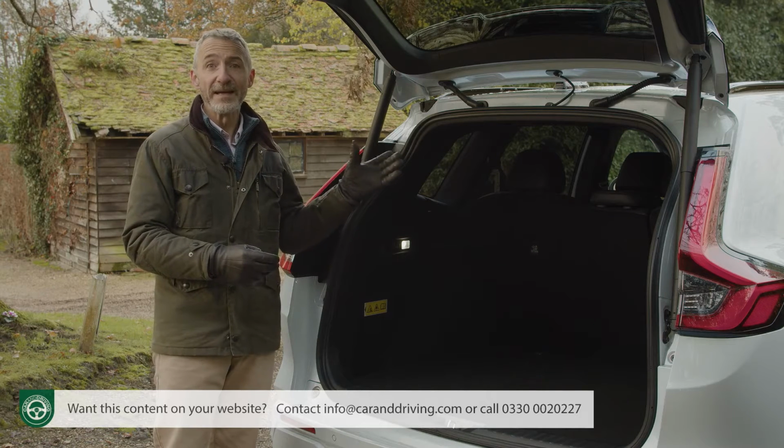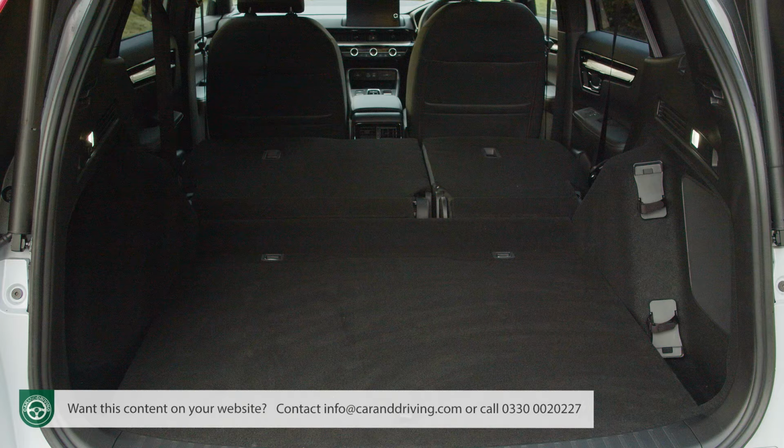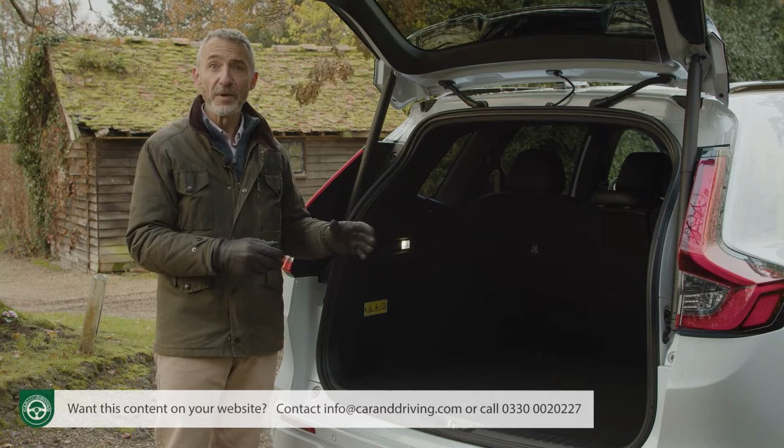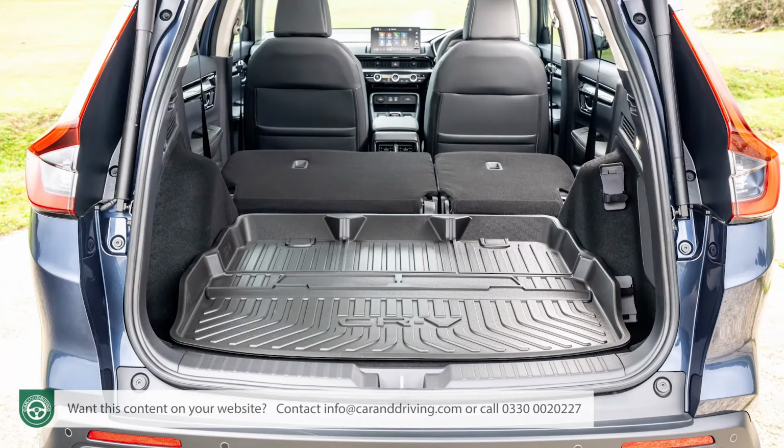Now that can take up to 82.6 kilos. With everything folded down, if you load up to the roof, there's 1,710 litres of capacity in this ePHEV, or 1,100 litres if you load to the window. It's 1,642 or 1,070 litres with the eHEV hybrid. Because of the way the back seats fold down, everything does at least fold pretty flat.